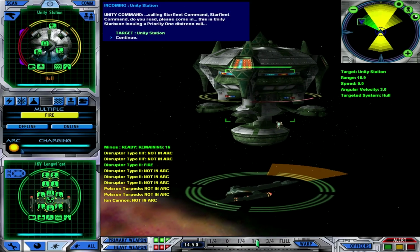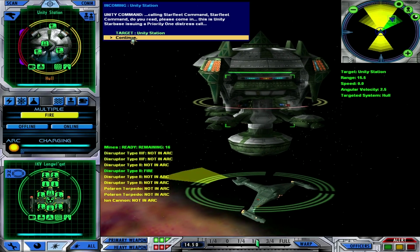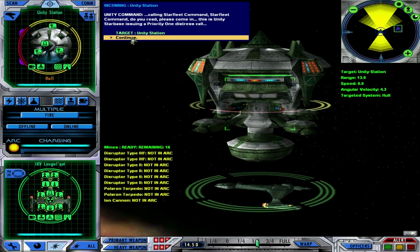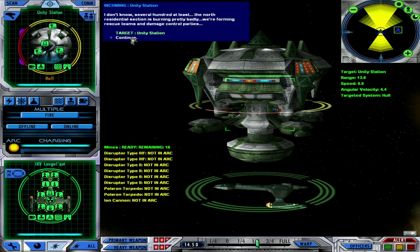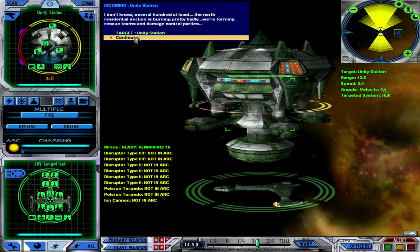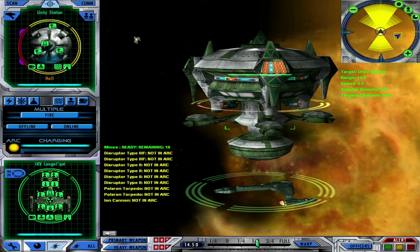Calling Starfleet Command. Starfleet Command, do you read? Please come in. This is Unity Starbase issuing a Priority 1 distress call. I don't know. Several hundred at least. The North Residential section is burning pretty badly. We're forming rescue teams and damage control parties.